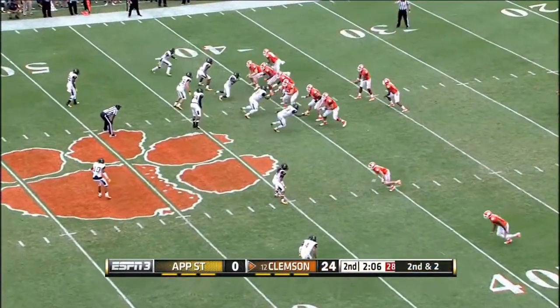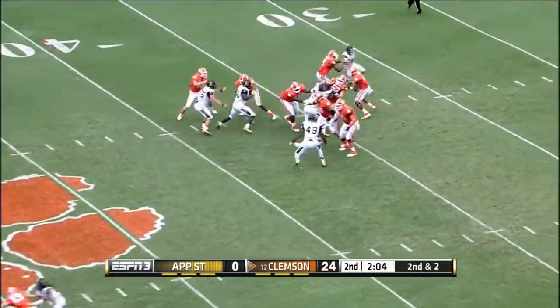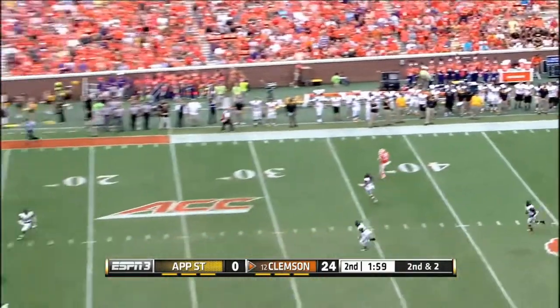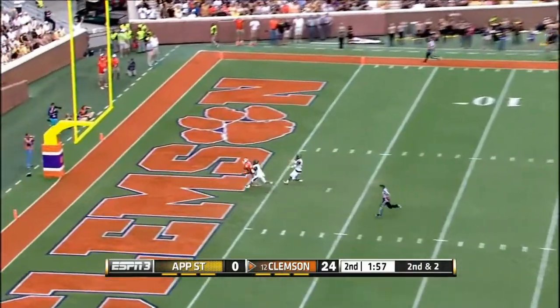There's another score on the way to the locker room. Extending the play is Watson. Trouble. Yep. He's going deep. And he's got Peak wide open. Touchdown, Clemson.